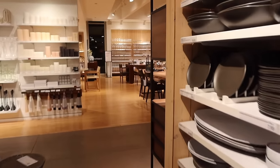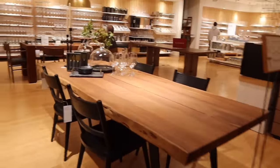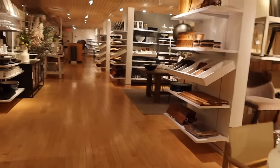So this is a very large Crate and Barrel, so I'm just gonna check out the back of the store. They have more of your bar items in the back corner, and then they have more of your kitchen items in the front left of the store.